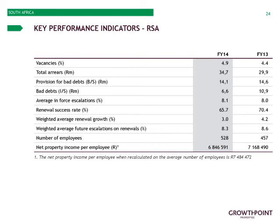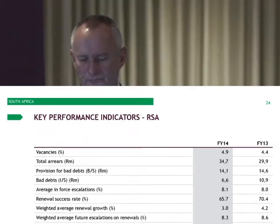Number of employees: you see quite a marked increase in the number of employees. Obviously, with the take-on of Tiber and AppSec, we also took across the staff. There were in excess of 60-odd people that came across with those acquisitions. And the net property income per employee is at 6.8 million rand.